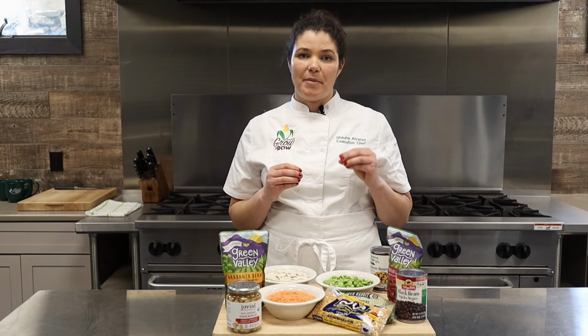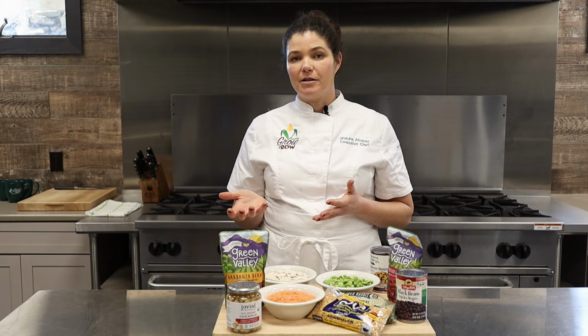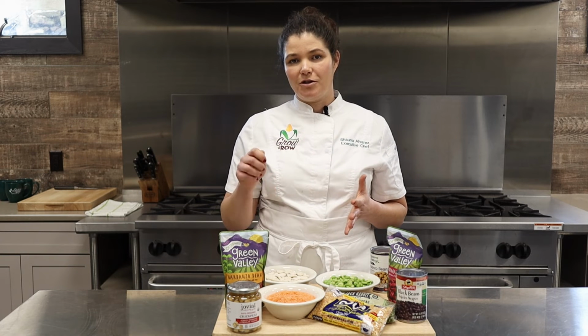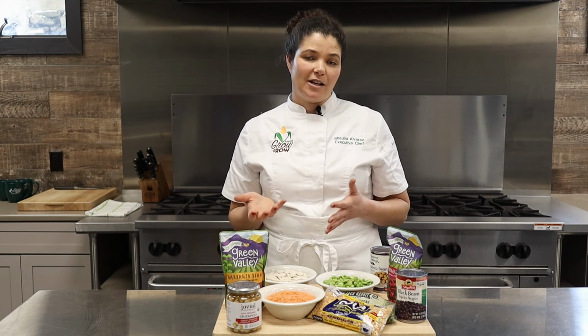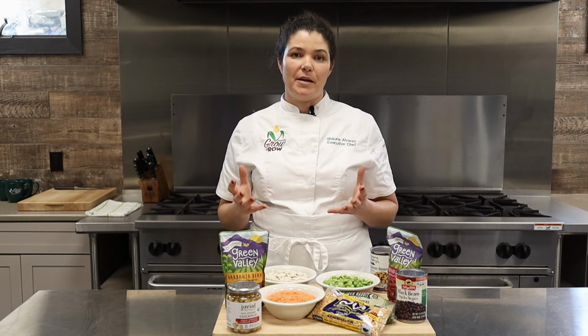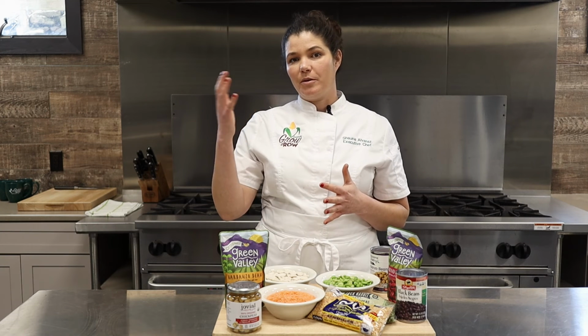If you look at the date on that package and it was a long time ago, you're probably going to end up cooking it for several hours. The fresher the bean, the faster it will cook. Every half an hour or so, just take a bean out of the pot and test it. You can push it between your fingers or try to eat it. When it's reached a texture that you really like, they're done. You might have to add more water to the pot as the beans cook. They will soak up the water and expand, and some of the water will evaporate.